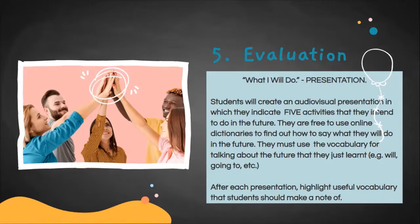After each presentation, what you want to do is to highlight the useful vocabulary that the students should make a note of. Everybody will come with something that they have learned that will be related to future goals and plans and so on. And of course, this information can serve to develop the vocabulary of the other students. So in this way, the students are teaching each other. So the student remains at the center of the learning process. So there you have it. That's an example of a 5E lesson plan that you could implement when you get to France or a French territory and when you become an English language assistant.